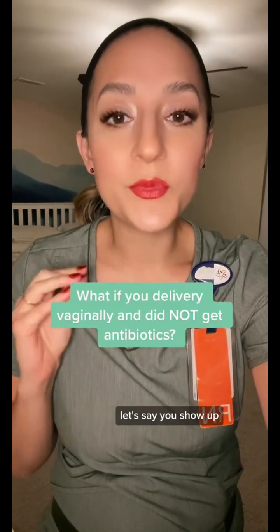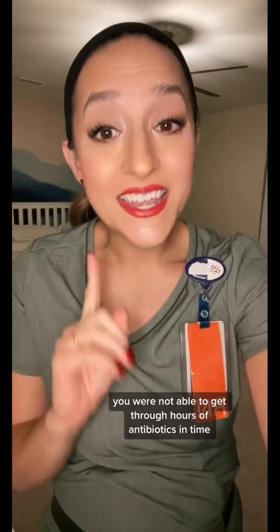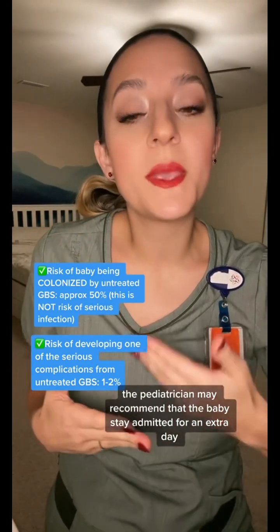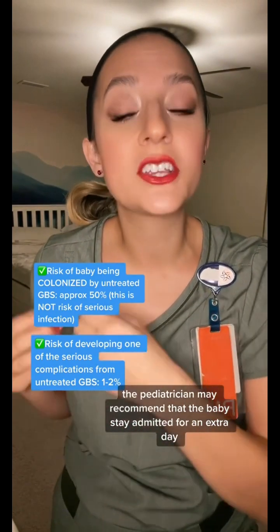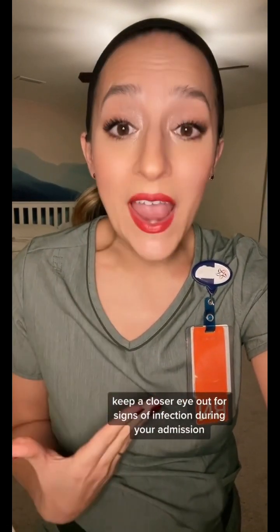Let's say you show up, you're in labor, and things move so quickly you were not able to get 4 hours of antibiotics in time. Never fear. Depending on your specific situation and where you deliver at, the pediatrician may recommend that the baby stay admitted for an extra day. This could be a total of 36 to 48 hours. The staff would just typically do vital signs more frequently, keep a closer eye out for signs of infection during your admission before they send you guys home.